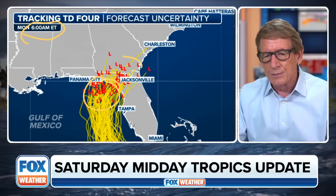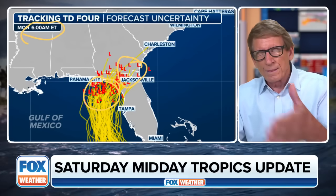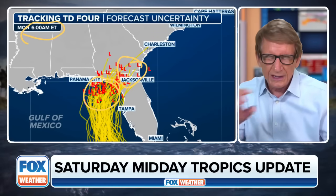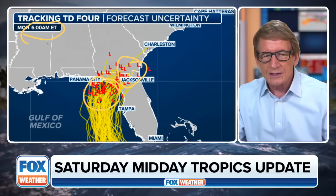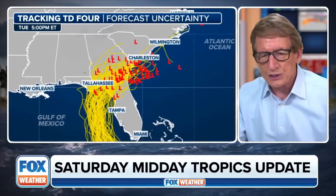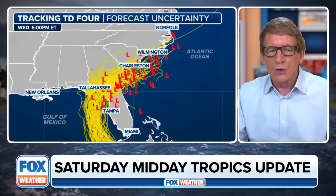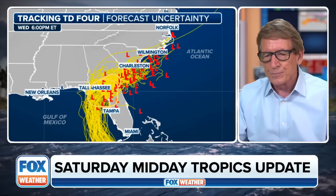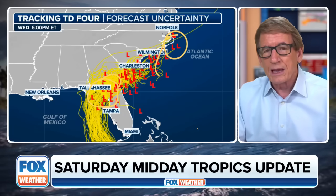on Wednesday, but some speed it up and take it on by. The jet stream is not going to lose track of it. It's going to actually pull it. And then to that 6 a.m. Monday, now watch as we go, and the L's go all over the place, and this is 6 p.m. Wednesday. Some of them still have it back here. Others take it up by Cape Hatteras.